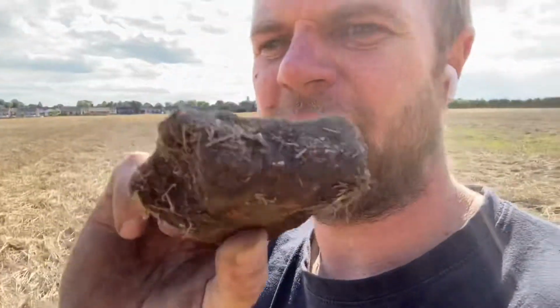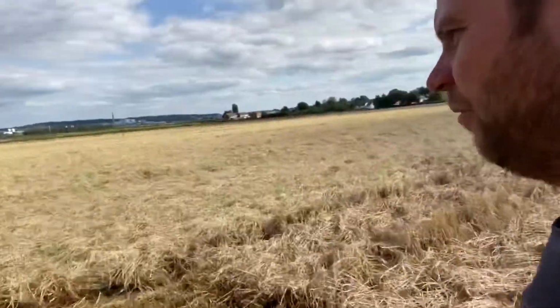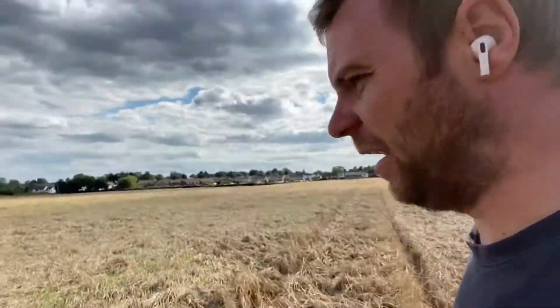Just scraping the floor with the combine because the barley's flat here on Bill's. I stopped and this was on the knife. It's a lump of metal. Good job I found it, could have done some damage if it had gone through there. I'll show you how flat it is. It's been flat for a while, the geese have been landing on it as well.